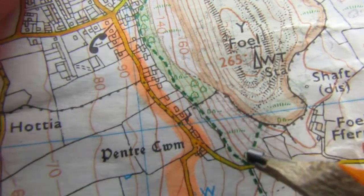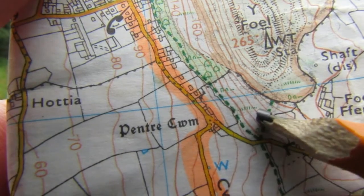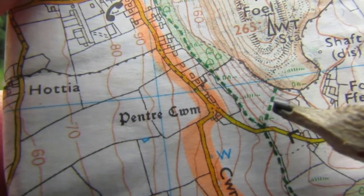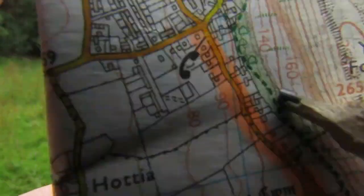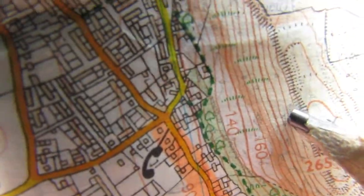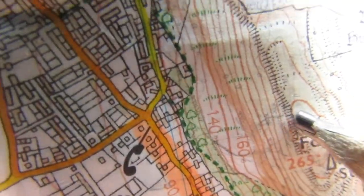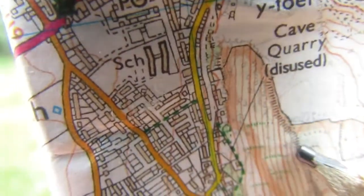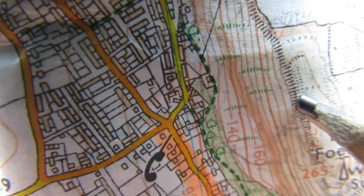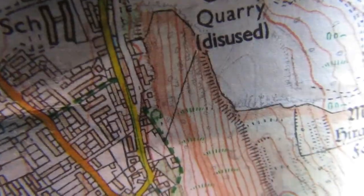Now, some of you know and some of you don't, but the closer these brown lines are together, the steeper it is. So as you can see, just here, they are very close together, which means it's extremely steep. And that brown, almost dotted line there means that there's a crag edge.